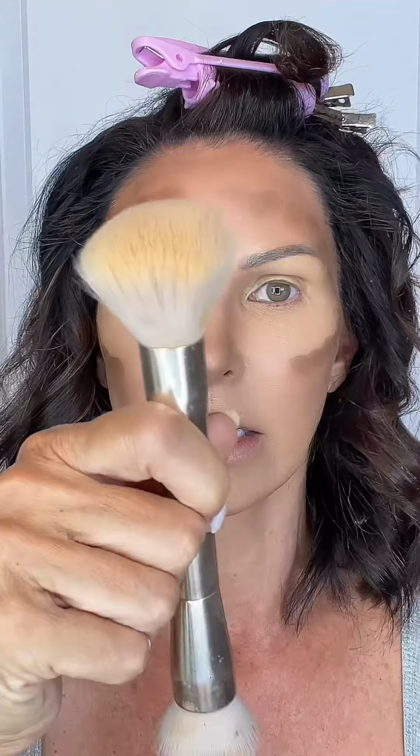So see how we've lightened this area? Kind of like a ski mask. We want to keep that light, so try not to blend your stuff into that area. Then I'm using, this is the powder, no, it's the blush and bronzer brush, and the one that I blended the contour with is the powder brush. Okay, I'm using the small end, and I'm just blurring it out.